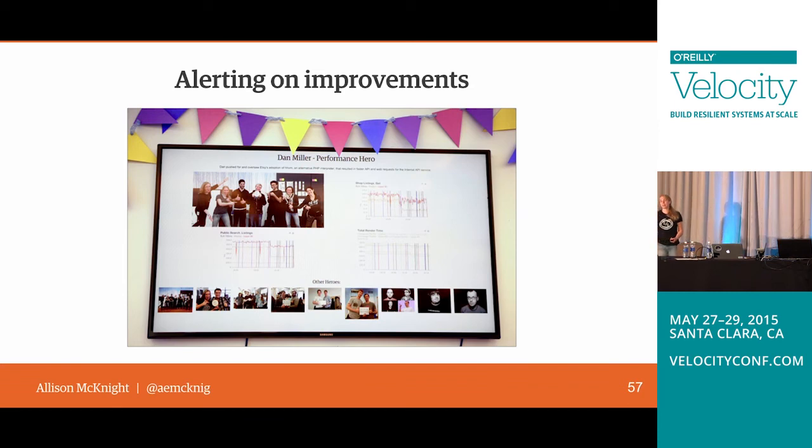We would also be able to keep better track of where we expect our pages to be. If a page gets a significant performance improvement, then we can bring the thresholds down so that we know if it regresses again because we'll be alerted.